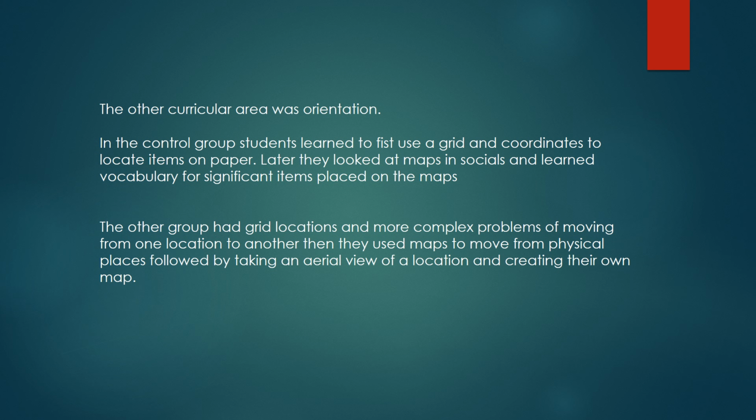The second topic that was compared as part of the experiment was orientation. In this, we were talking about grids, coordinates, locating items on the map, moving on to graphing and finding locations, pinpointing locations of objects and creating their own maps.